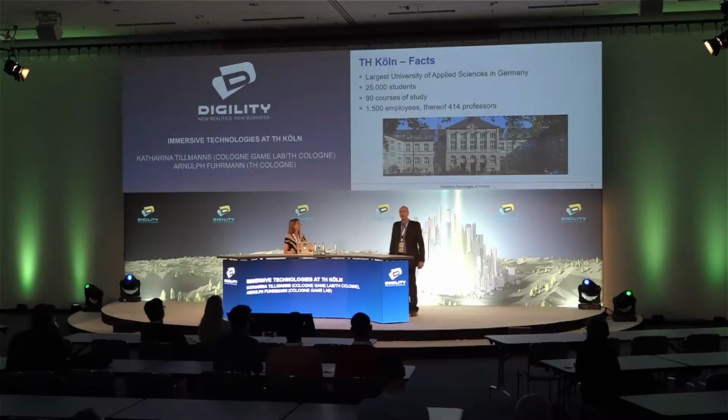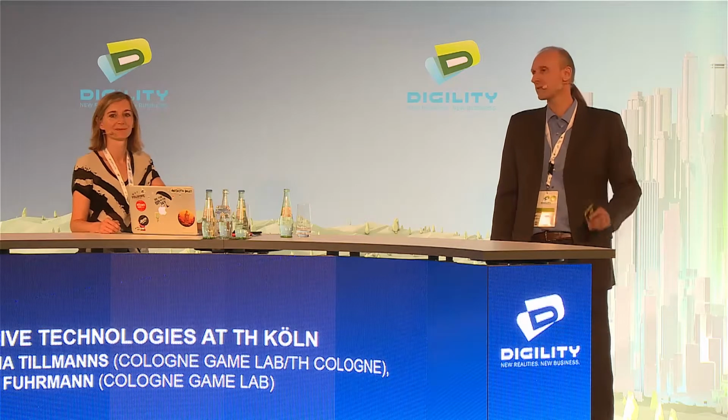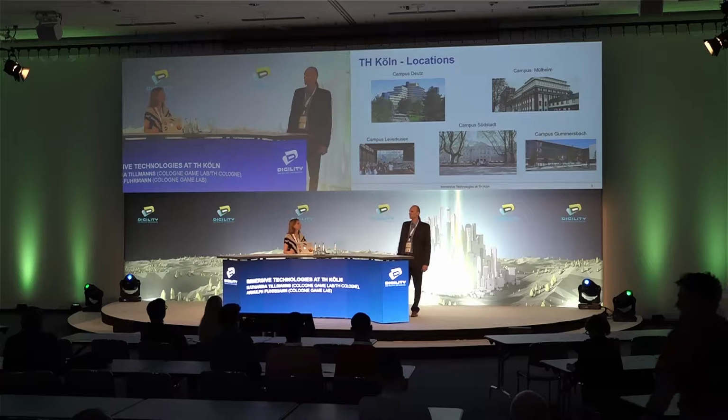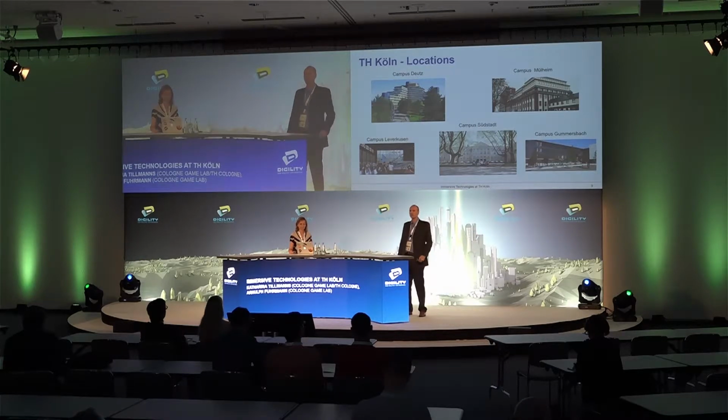We have over 25,000 students. They have the possibility to choose between 90 courses of study, so they have a lot of options. And that's a little bit difficult if you have so many students. Hence we have not one campus, but a lot of campuses, distributed all over the city of Cologne. And even Cologne is not large enough for us. We also have campuses in Gummersbach, which is 40 kilometers away, and also a campus in Leverkusen. So all in all, we are quite distributed, and we also have quite diverse backgrounds in our faculties.